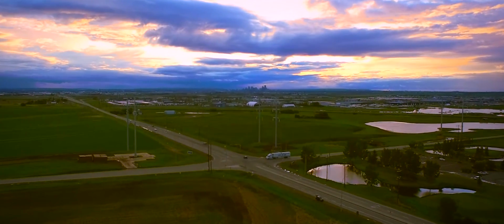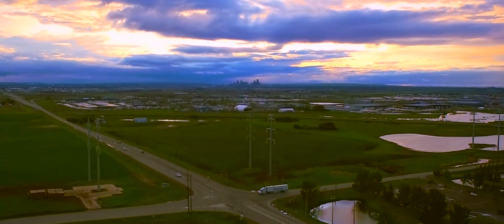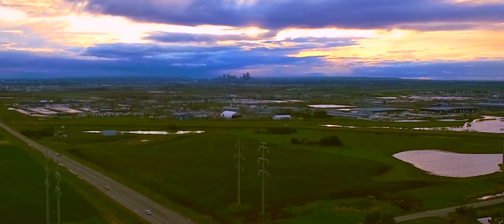Not only do I think BluEarth has a role in terms of advancing renewable energy, continuing to deploy renewable energy, but also in providing leadership to the industry in terms of how that can be done and doing it the right way.